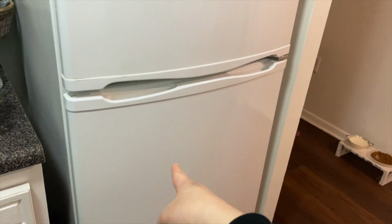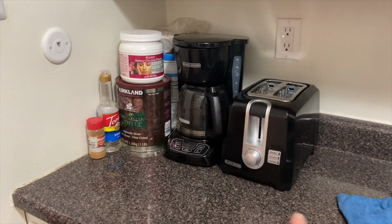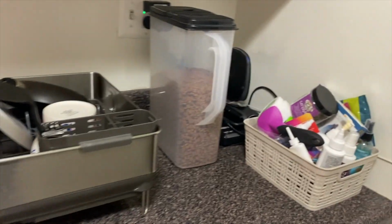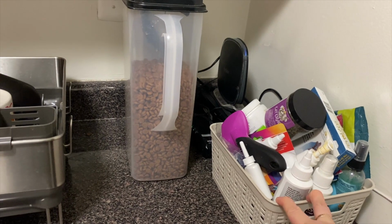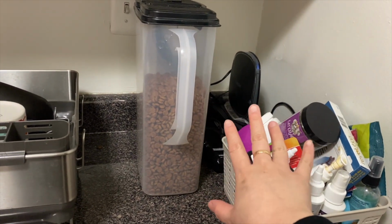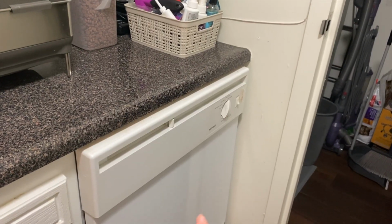So the fridge is pretty standard. It's just a plastic white refrigerator. You see I have my kitchen equipment and my beautiful dish rack. So this is where I keep all my cat stuff. Pretty cute little area. Everything fits in this basket I got from Walmart. And I have my router and stuff in this corner blocked off with the cat stuff so it doesn't get wet from the dishes. I have a dishwasher, but I never used it. So just gonna keep that there.